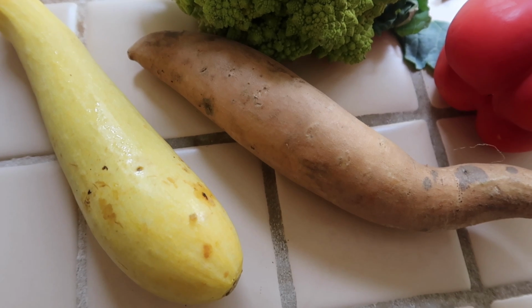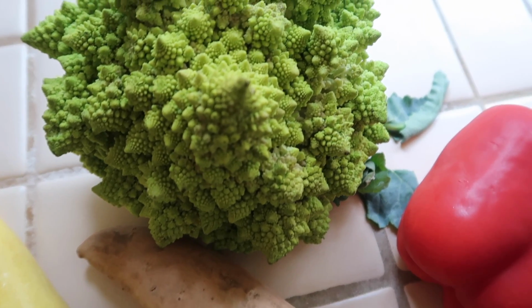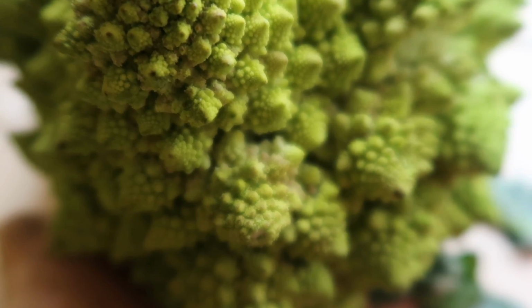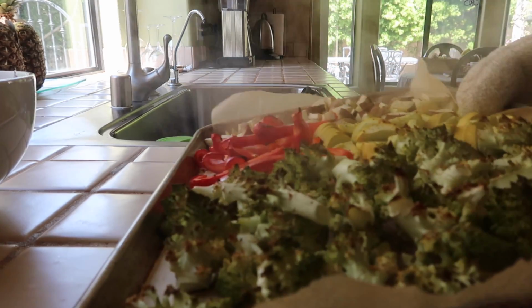This next meal is simply a roasted salad. I love adding roasted veggies on top of my salads because I get more variety of veggies in there, and it's very easy to meal prep and then refrigerate and use over the next few days. So today I chose squash, bell pepper, sweet potato, and romanesco, that beautiful Dr. Seuss looking vegetable that we all love. It tastes a lot like cauliflower.